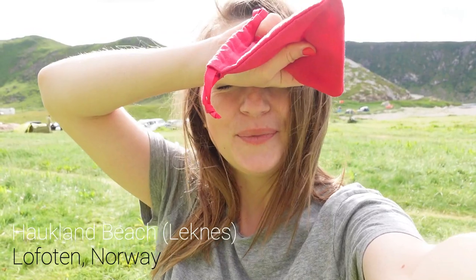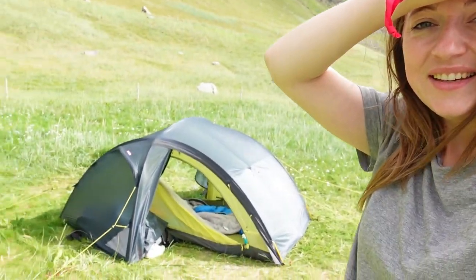Morning from Lofoten, Norway. This is our first day. We put up the tent. We arrived yesterday at 1 a.m., very late, but it was so light here. Like, if Sweden is light during summertime because the sun never really settles, here it was insanely light, crazy.